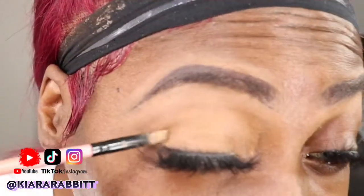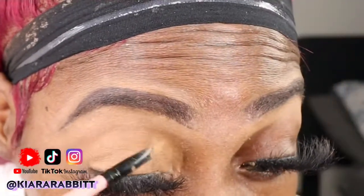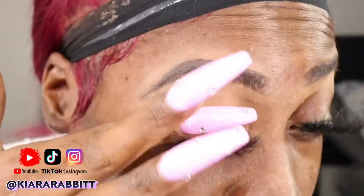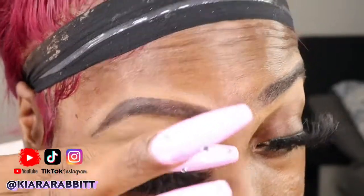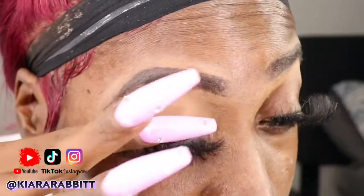So yeah, we can go ahead and keep on blending that in. Yes, I do have my lashes done already. I didn't put these on. I usually go to the shop and get them done because it's just easier for me right now. So we're just gonna go ahead and pack that in just so that it can be more blended into the skin. And once I get that blended, go ahead and set the eye with some translucent powder. And then I'm going to go ahead and knock out some eyeshadows.